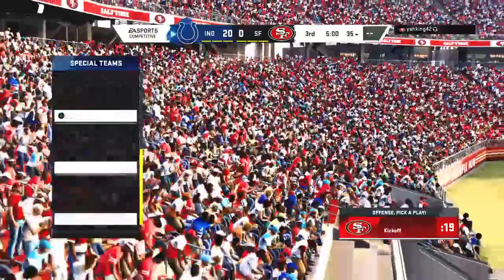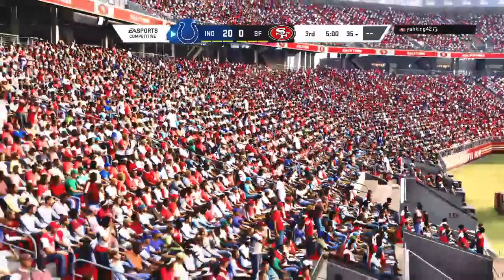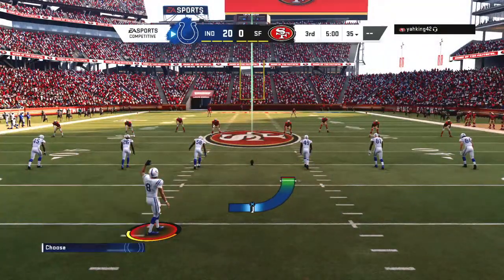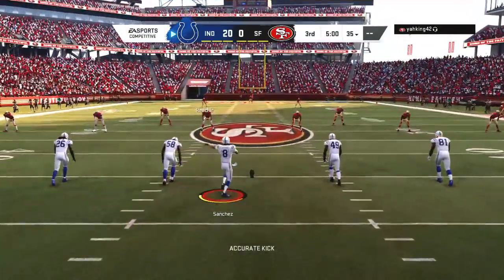So we reach halftime in what's been a fairly one-sided game so far. As we send you to our EA studios in Orlando, here's Jonathan Coachman with our EA Sports Halftime Report.